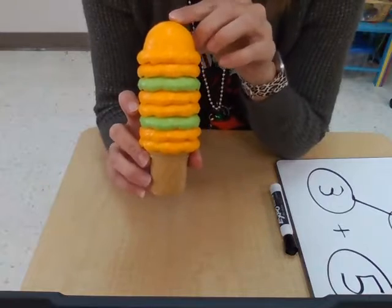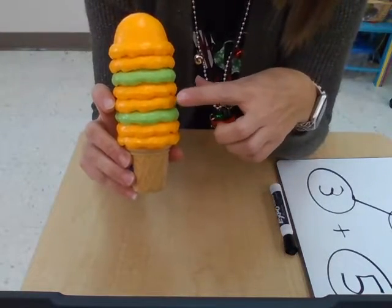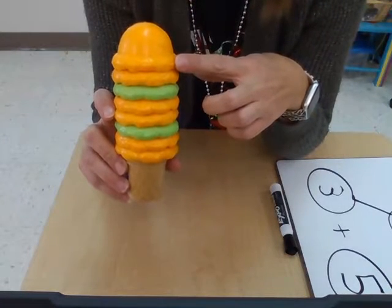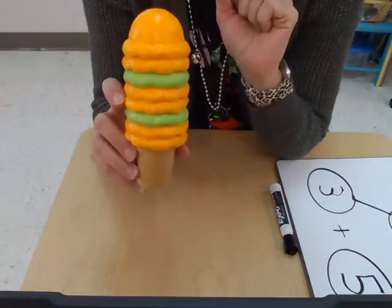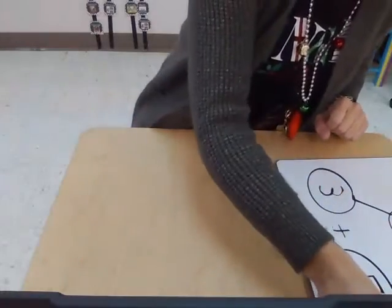So let's go over our pattern rule together. Orange, orange, green. Orange, orange, green. Orange, orange. If I was going to add one more scoop to make 9, what color would it need to be? That's right, it would be green, the next color in our pattern. Way to go, friends. You all are so smart.